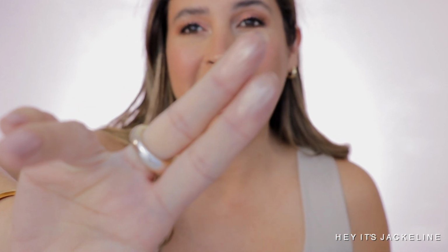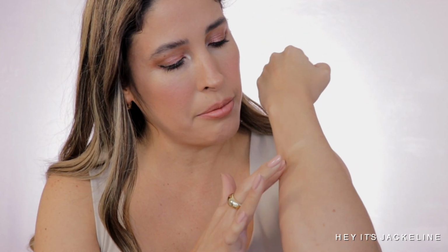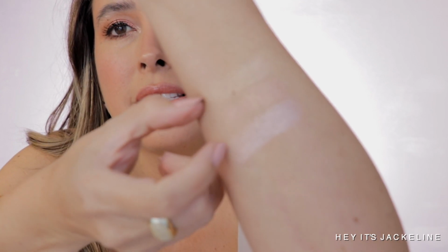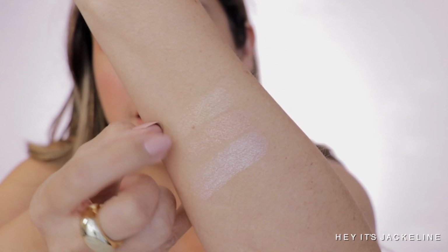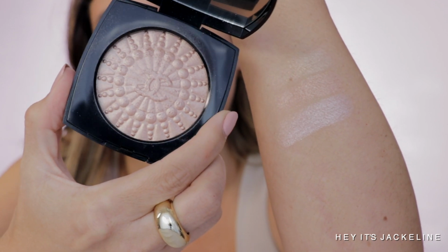Yeah, a lot like this one right here. And just in case, I'm gonna swatch again this one right here, which is Eclat Magnetique. It has a little bit more base to it. But these two right here, this is the Hermes, and this one right here is Perles de Lumiere. And I think these two are very close in formulation.